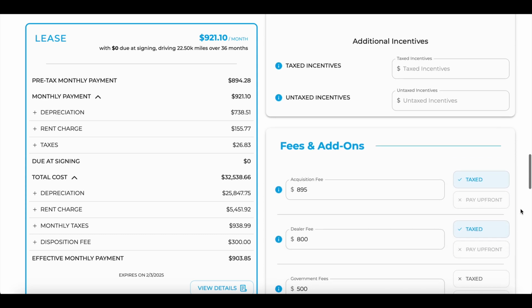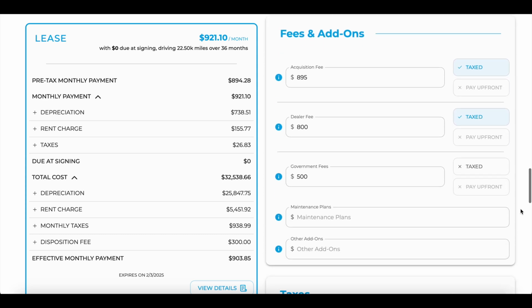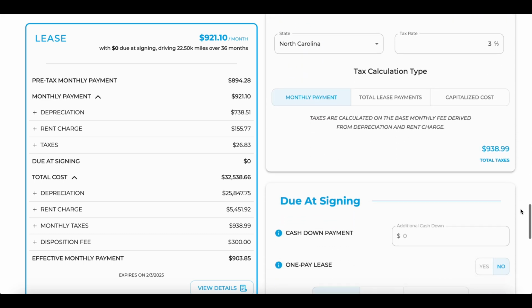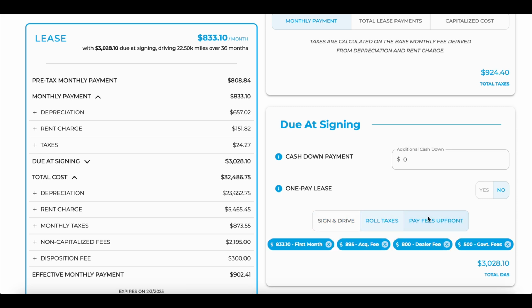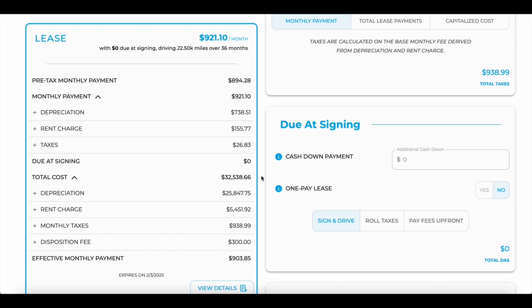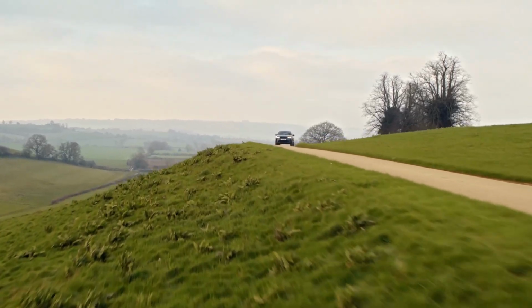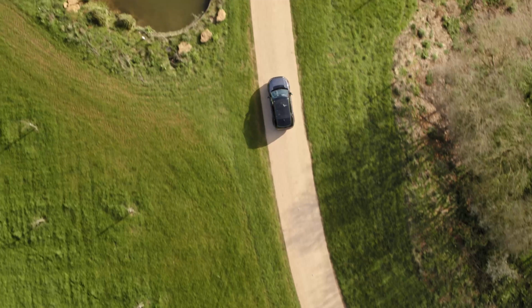But even on this Discovery Sport, we do have some subvented money factor lease programs. Money factor just means interest rate for the lease. It's about 4.3% for a 3-year lease, which is okay, much better than before where it was like 7, 8, 9%. Yeah, it was that bad. But your payment is still going to be like $920 a month on a $56,000 MSRP Discovery Sport, and that's assuming you have perfect credit and you're putting no money down. So yeah, that's not that great.